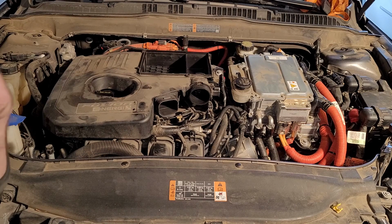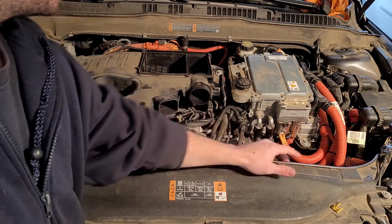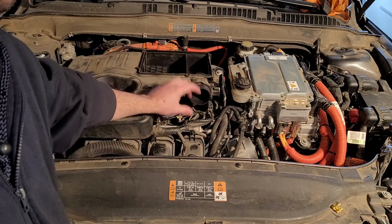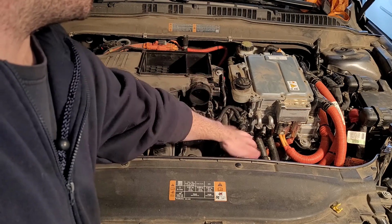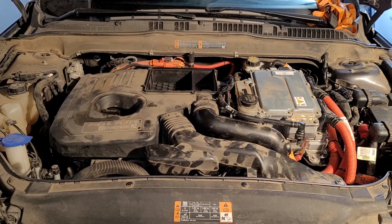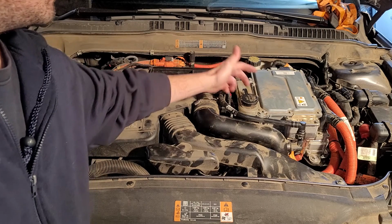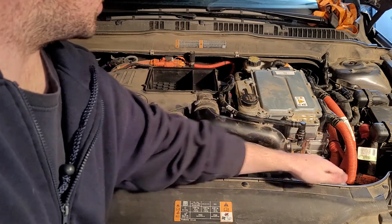I've got a hose that is going to go from here to the fresh air intake, and then we've got another air intake hose that is going to go from here into the throttle body, and there's a vacuum line. I'm going to throw those on real quick and show you what that looks like. Okay, all that stuff is on.